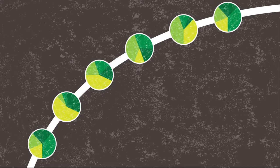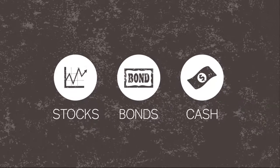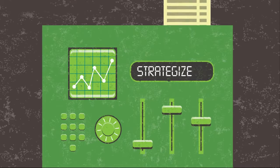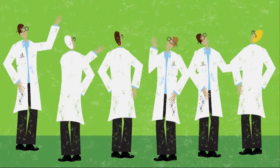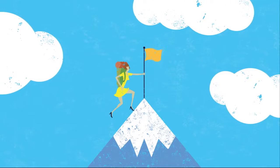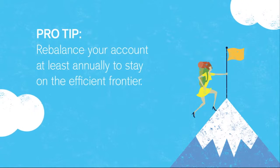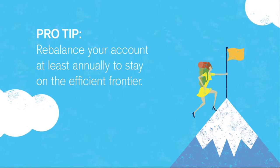Guided Choice can give you personalized advice recommending a specific mix of stocks, bonds, and cash to reach your retirement income goal. You can even use it to try different strategies and project the results. Whether you take the investment recommendation from our brainiacs or choose to do it yourself, hopefully now you're a little more confident about how retirement investing works. Just remember, if you do it yourself, you need to rebalance your account at least annually to stay on the efficient frontier.